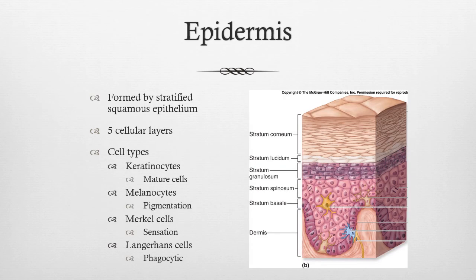So the epidermis has kind of three distinct types of layers within it. And so we can see five layers depending upon the type of skin that we have. And so what we have here is thick skin. Thick skin has this extra stratum lucidum, and only thick skin has that stratum lucidum. Thin skin does not. So in thick skin we have five layers. In thin skin we have four layers for those different components there.